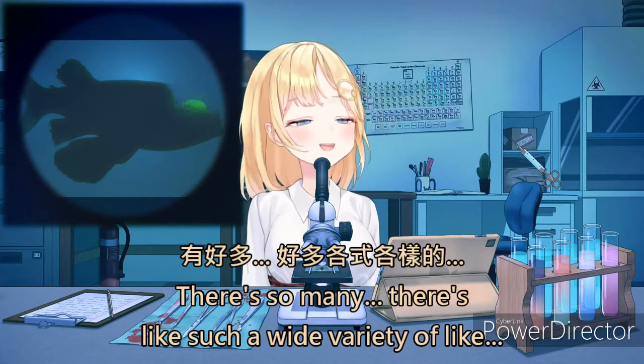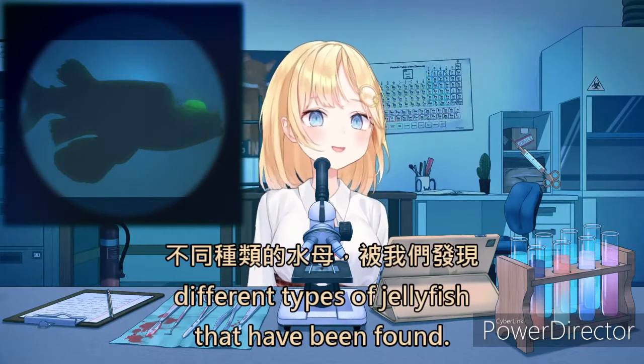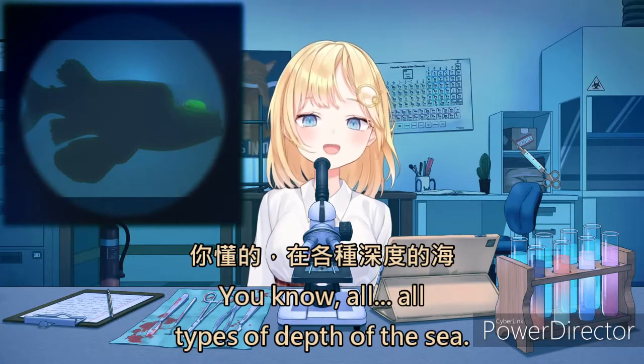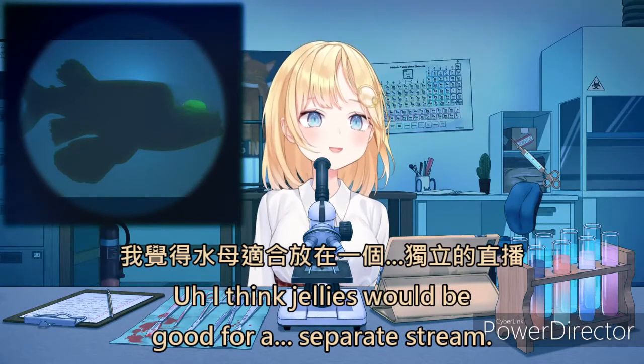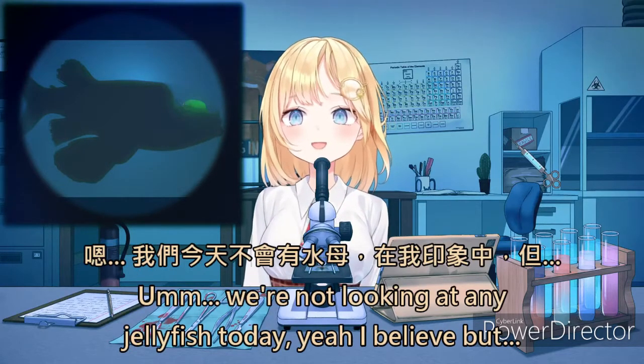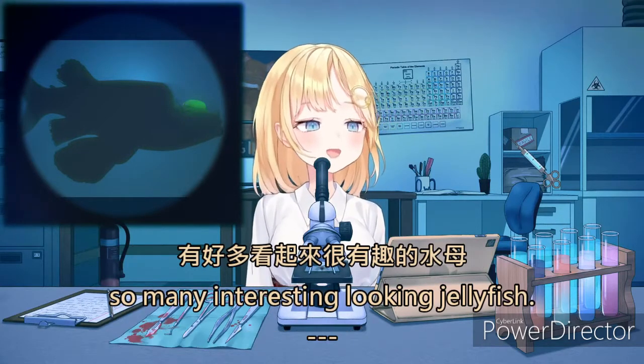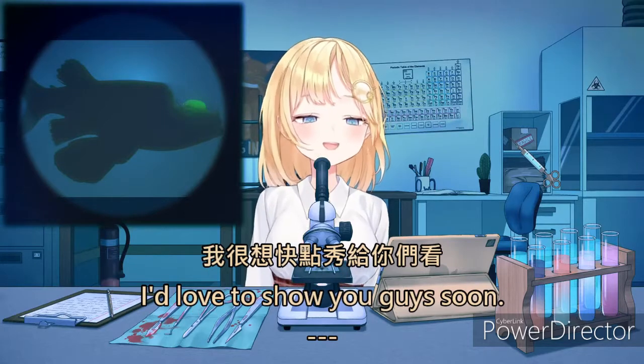Oh, there's so many. There's such a wide variety of different types of jellyfish that have been found at all types of depths of the sea. I think jellies would be good for a separate stream. So we're not looking at any jellyfish today, I believe, but so many interesting looking jellyfish. I'd love to show you guys soon.